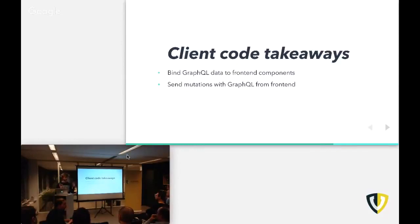I can recommend this to everyone. It's really great. No native code at all. We just use the components that are there, and we can create excellent applications with this.